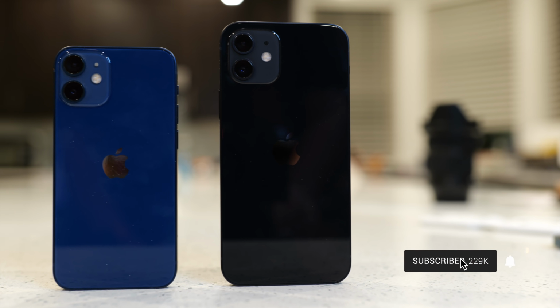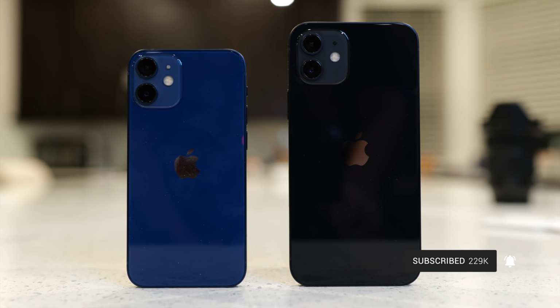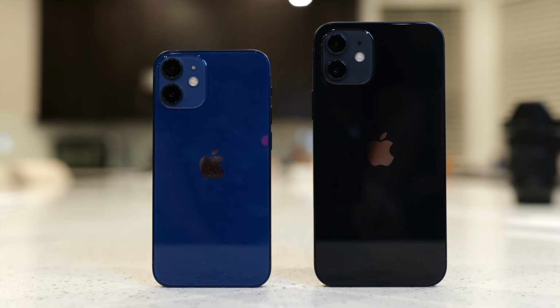According to the rumors, the iPhone 13 and iPhone 13 mini won't have the 120 Hz ProMotion display. It's likely an iPhone 13 Pro and Pro Max exclusive feature.